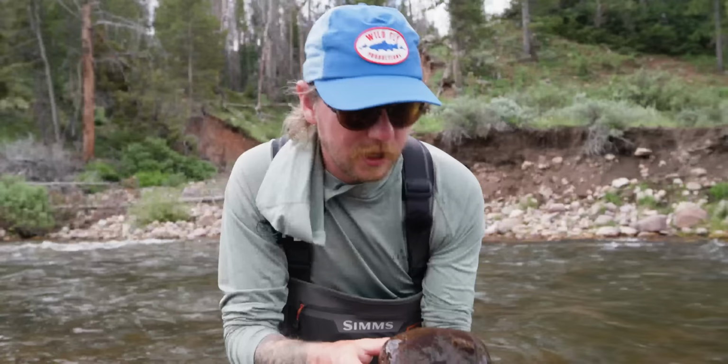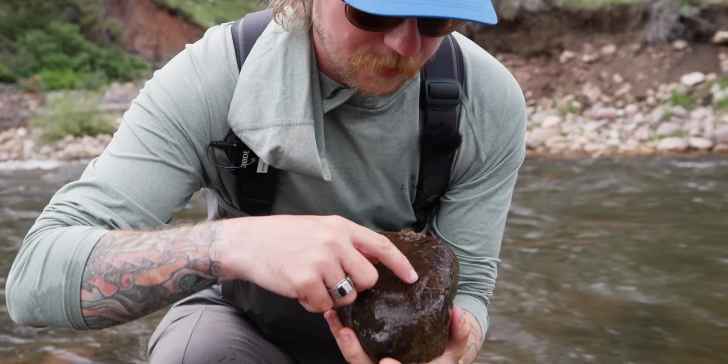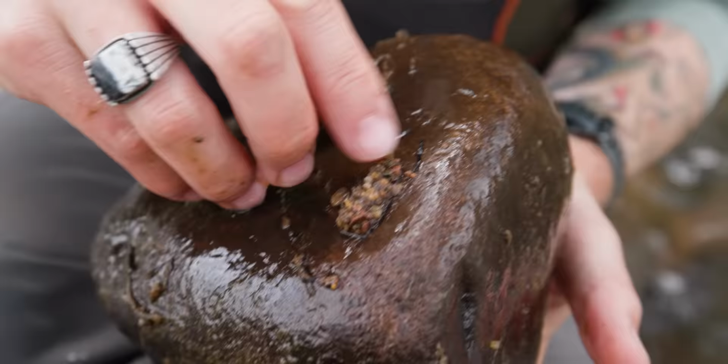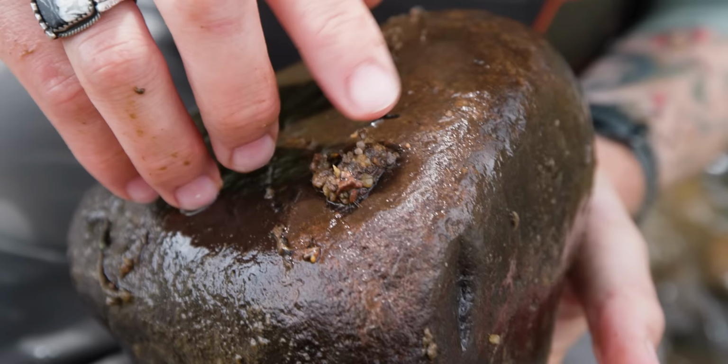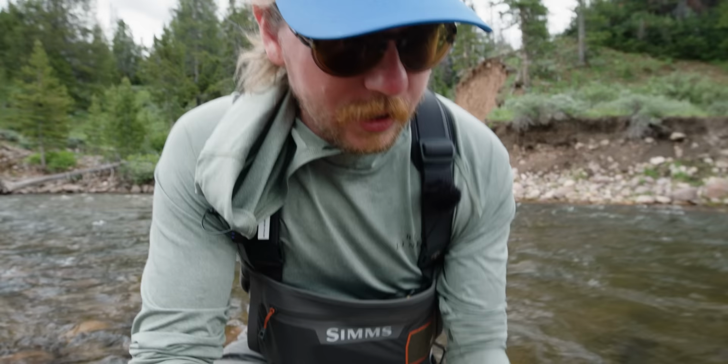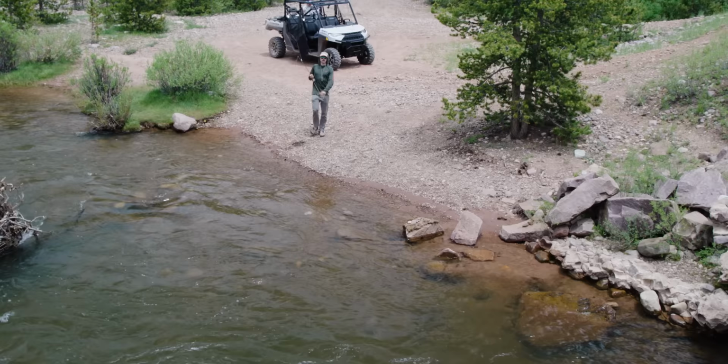And you can usually tell caddis, they build a case when they're in these little larval stages. Sometimes they'll use more of a stick material, just a little tiny case caddis. And then you'll get these bigger guys that build these big, huge cases out of rocks and whatever they can find on the river. So it's pretty easy for the fish to spot, and it's a great food source. Trout really key in on caddis. So we'll keep flipping over some rocks and see what we can find, and hopefully get these trout to come up to the top and eat some flies.